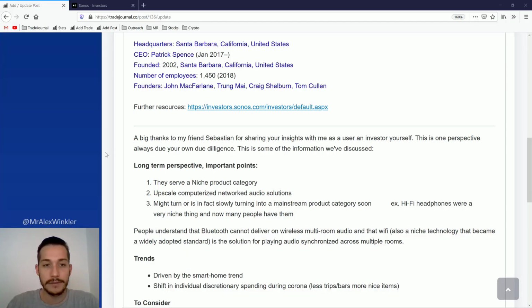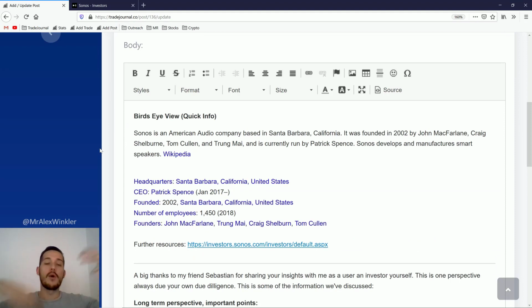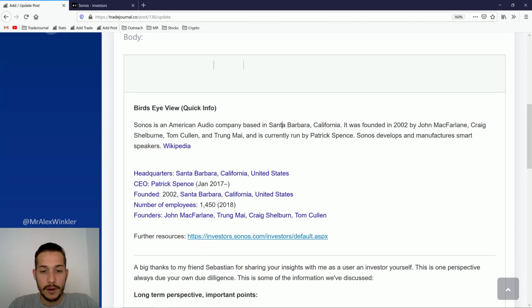Let's talk about some not necessarily fundamentals, but in a way, an overview of the company. So, bird's eye view, a lot of you guys may or may not know this. Sonos is an American audio company based in Santa Barbara, California. You guys can go through all this on your own time.